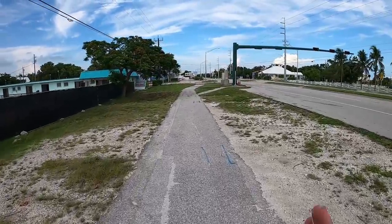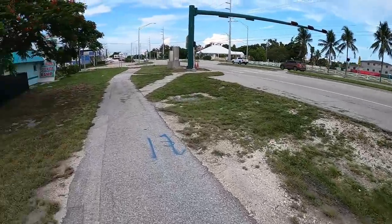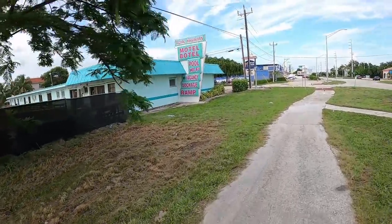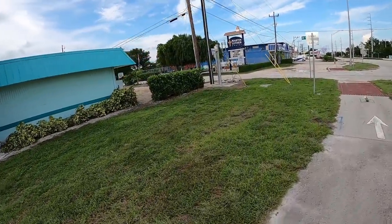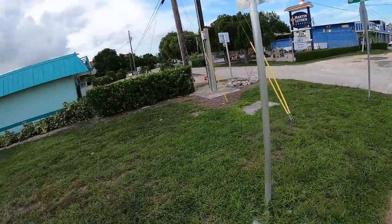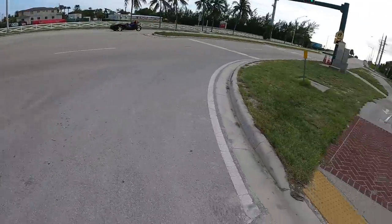Now, the marathon officially keeps going on for about another 5 or so miles, but I consider that the cutoff point. An old Royal Hawaiian Motel. I don't think that's open. I haven't seen anybody there. A lot of stuff is just closed down. I don't know, partially because of Irma and partially because it's not worth it.